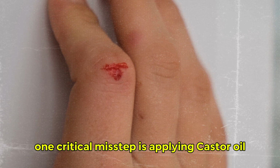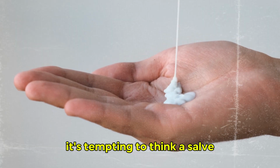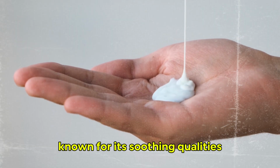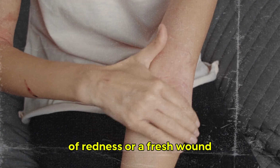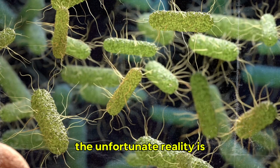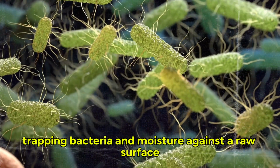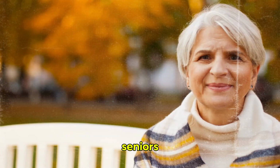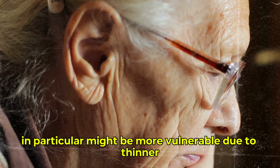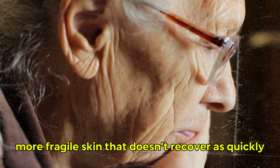One critical misstep is applying castor oil heavily on irritated or injured skin. It's tempting to think a salve, known for its soothing qualities, should be slathered on at the first sign of redness or a fresh wound. The unfortunate reality is that trapping bacteria and moisture against a raw surface can worsen problems rather than fix them. Seniors in particular might be more vulnerable due to thinner, more fragile skin that doesn't recover as quickly.